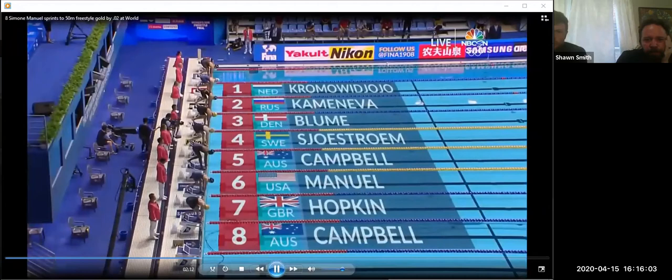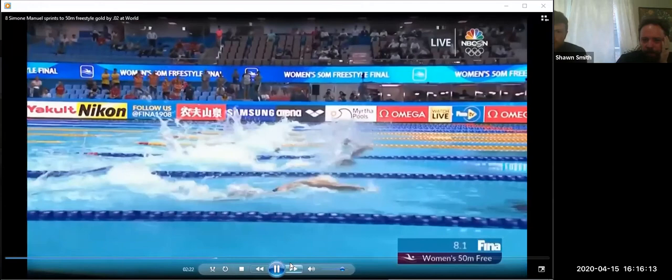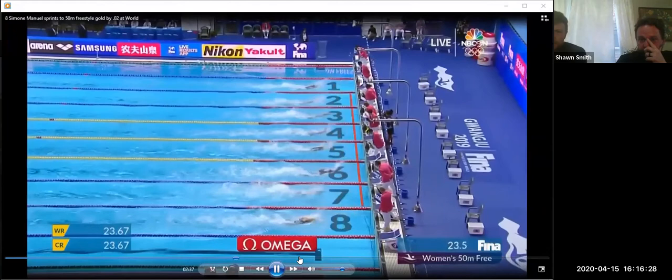Campbell's younger sister, Bronte, is down there in lane eight. Oh, again, terrible. I'm sorry, Dan. 0.77. It's almost like she just falls in the pool and has to play catch up the entire way now. I'll let you watch the whole 50. It's only 25 seconds. Schoenmaker, Campbell, and Manuel. And then you've got the two lanes above them. Too close to call here. Five different swimmers have a chance.